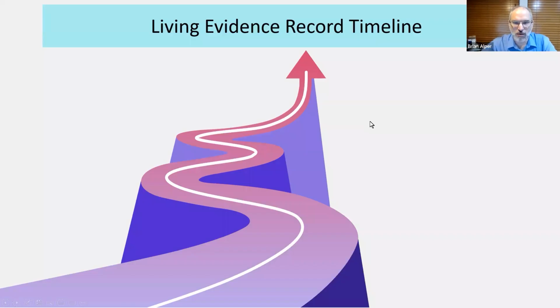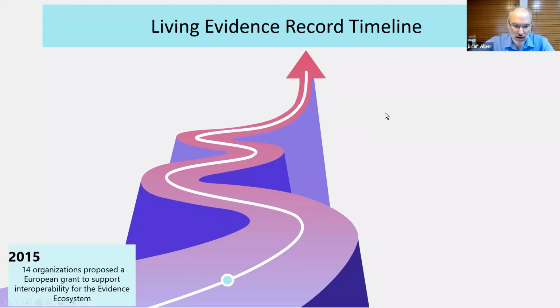So where are we on our path to a living evidence record? In 2015, 14 organizations, all but 2 in Europe, came together to propose a major grant to support interoperability for the evidence ecosystem. It was well received, but not funded.